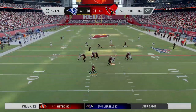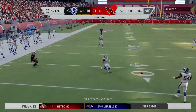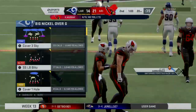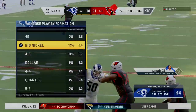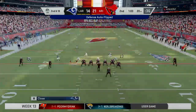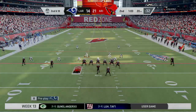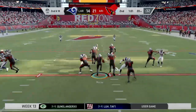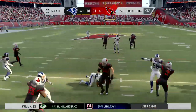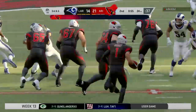After the turnover, here's Murray. And the coverage terrific there as that's knocked down and incomplete. That was a safety Taylor Rapp right there on the coverage. After the incompletion, here's second and 10 from the 20. Stepping up, he's going to keep it. And he's brought down at the 24 after a gain of 4.